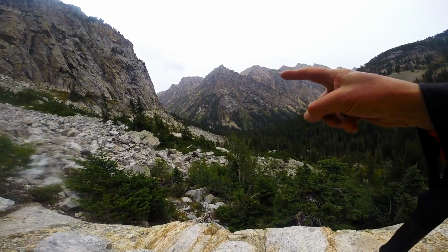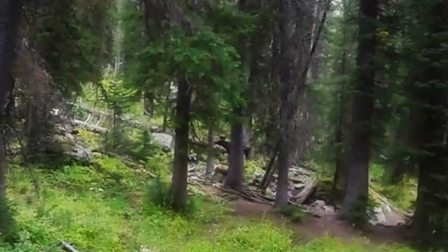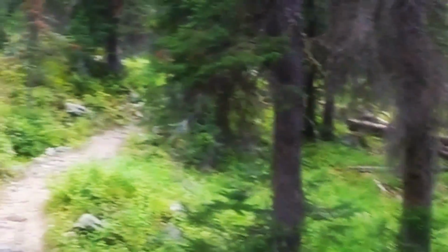Well, I think we're headed up that canyon because I think this is Cascade Canyon that'll go out. We got a moose over here. There's the moose.